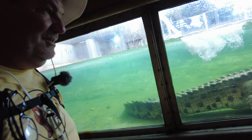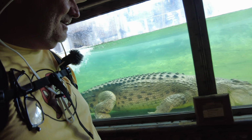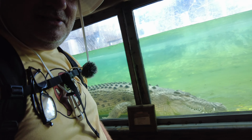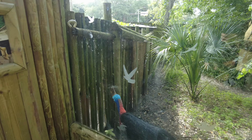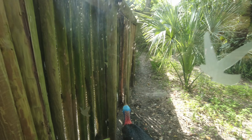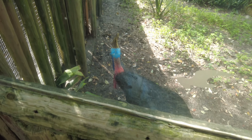We're not really here for the gators or the crocodiles, but this thing is pretty amazing right here. It's a saltwater crocodile, and it's huge. They have a cassowary area. These are Australian. And that thing is huge. Huge.